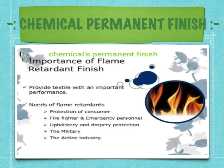It protects the consumer. It is also used in upholstery and firefighting materials. It is mostly used for military purposes, military and the airline industry. In car upholstery, everything is fire retardant. Flame retardant means it won't allow the flame to propagate. It will extinguish on its own. That is a very important property, because it is very much necessary. If a car catches fire, it has to extinguish on its own.